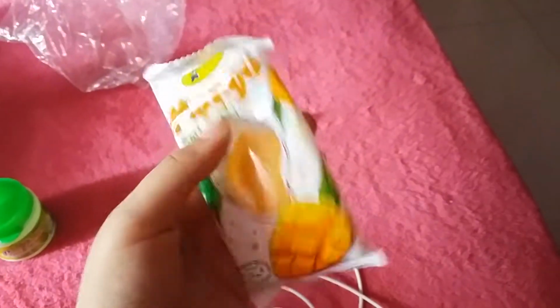And we got some mango. I'm not tasting this yet, but I'm biting this.